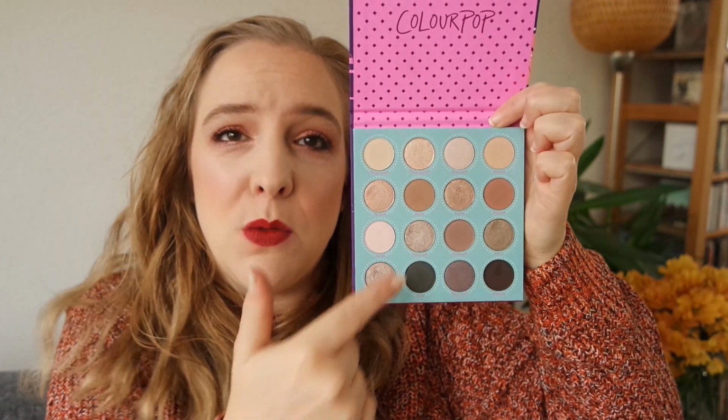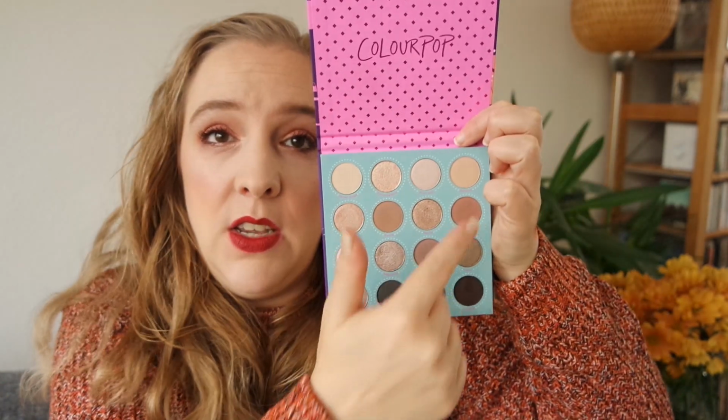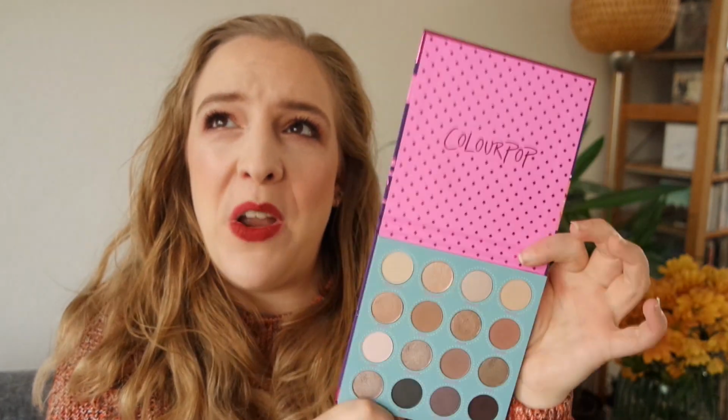So 16 is sort of up there for me. But what I just found is that a lot of shades in this palette look the same once you apply them to the eye. These three shimmers, I can't see a difference in them. These three mattes, hardly any difference. And then this shimmer, by the way, as well. It's just very, very samey, and the shades in here that I do like are very similar to shades I already own in palettes that I already love, that I know how to use well.